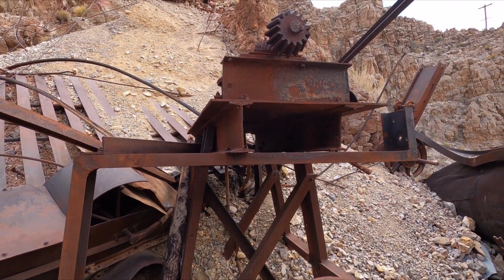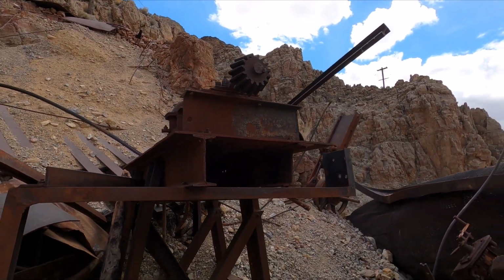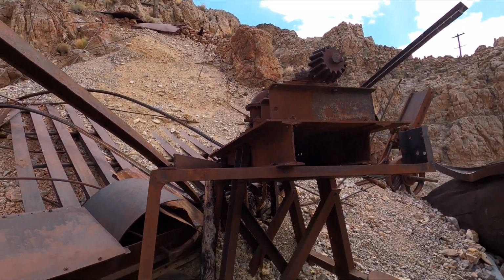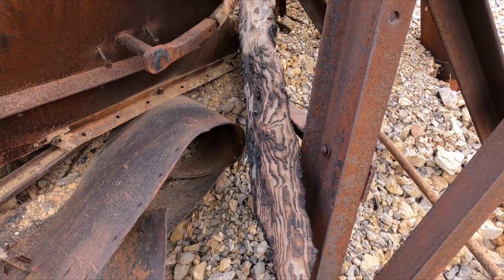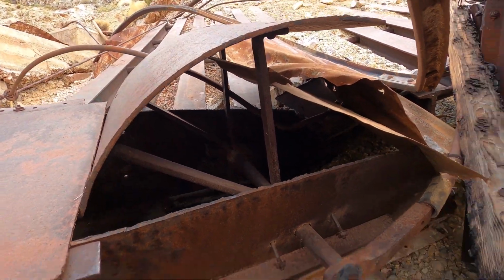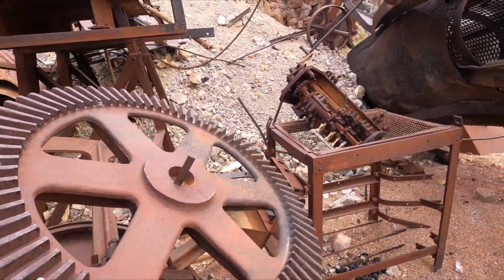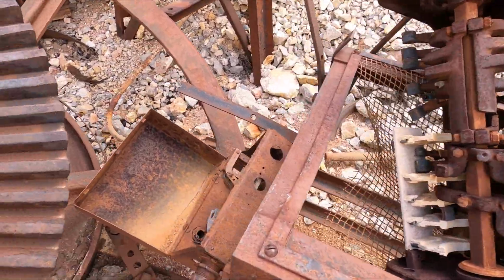And then there's a big gear up there. There's even rails sticking out of there. So that might have been a trestle. There's just so much going on here, and it sucks because you could see there's a fire here. But here's looking up in this. There's just so much cool stuff here. There's a really big gear right there. Here's some electrical components.